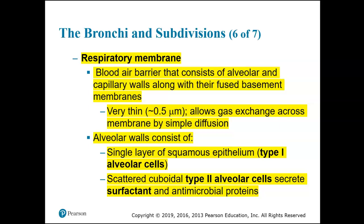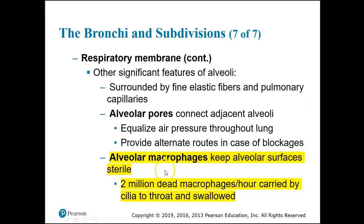Now, the walls of each alveolus consist of certain types of cells. There is a single layer of squamous epithelial tissue, we call it simple squamous, and these cells are called type 1 alveolar cells. Then there are scattered cuboidal cells that secrete surfactant, called type 2 alveolar cells. And then there are alveolar macrophages that migrate through and keep the alveolar surfaces sterile. About 2 million dead macrophages per hour are carried by the cilia to the throat and swallowed.